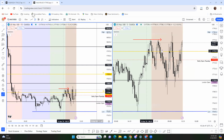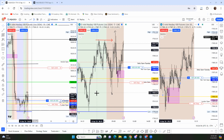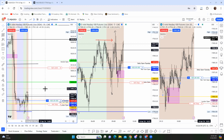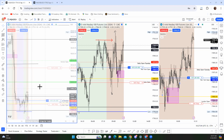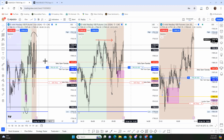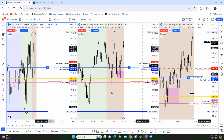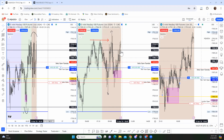And securing the bag. So let's take a look at NQ one more time, see if we're gonna get this push on the 1 hour higher. But we're gonna focus on 15, so I'm gonna see 15 and 5 together here. And so if we can just push on through for this account today, I'm gonna go ahead and secure. But watching this 5 minute here.